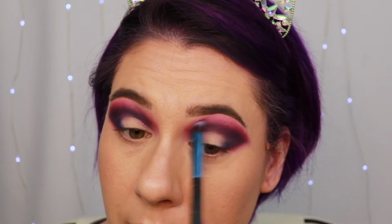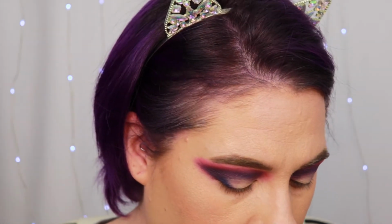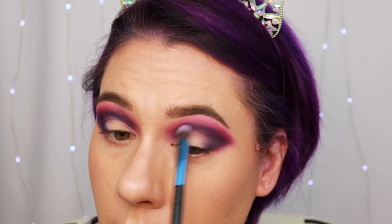So maybe I'm not in the best frame of mind for this today. I don't know. I think the shades are pretty, but I'm going to pick a little bit more of that Tanzanite shade up, just a tiny smidge, because this line here just does not want to go.